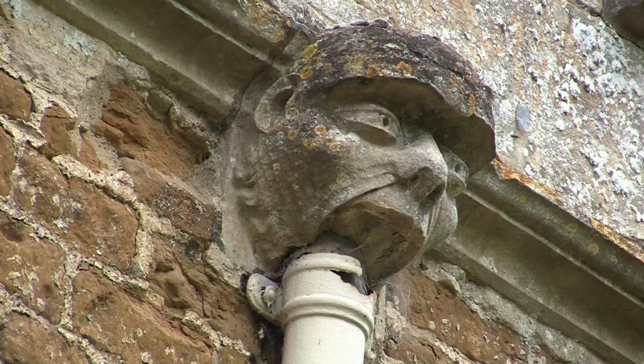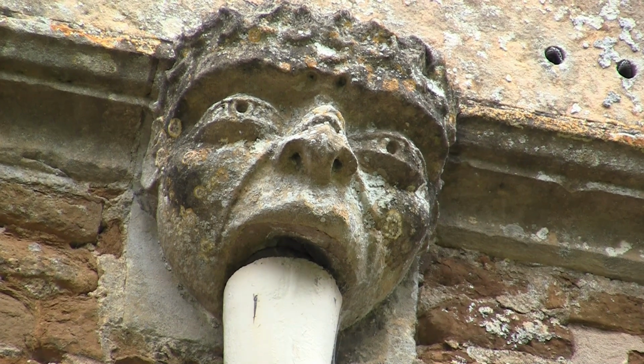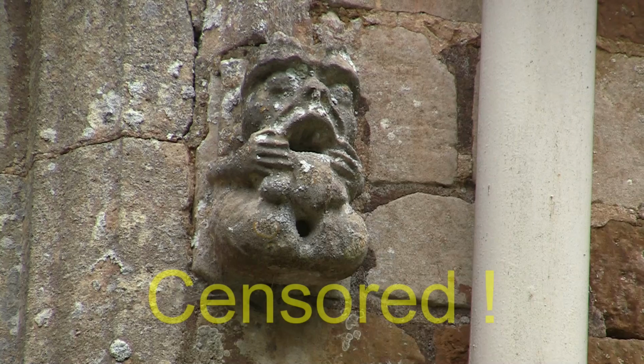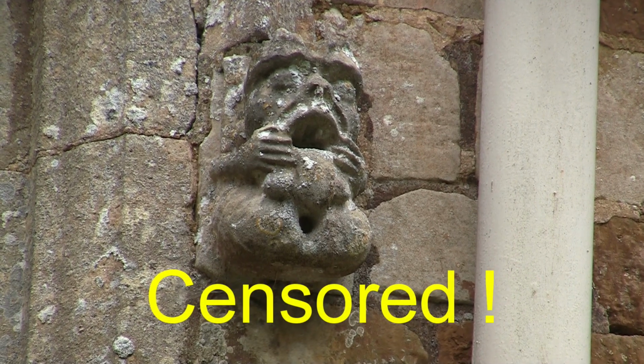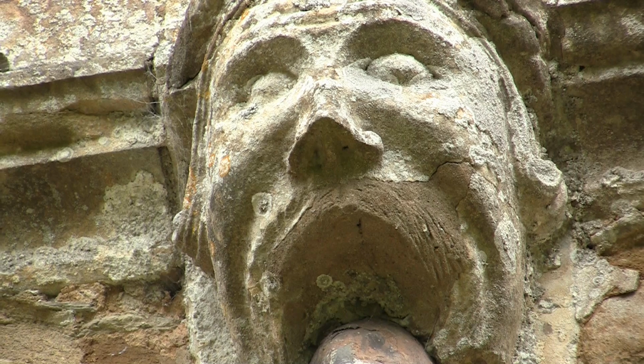On the south side of the tower is a stair turret in the angle. It has 19th century pointed doorways at the base and 2 narrow stairlights above it.